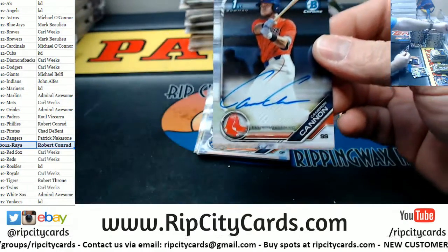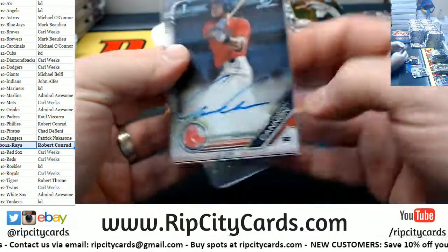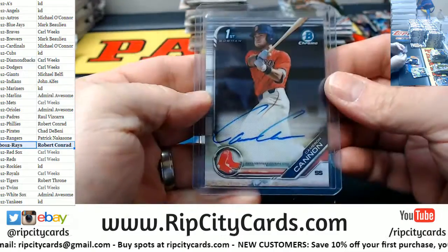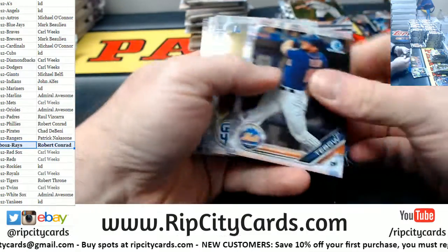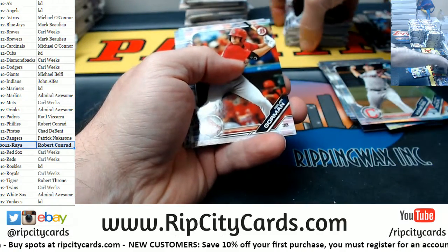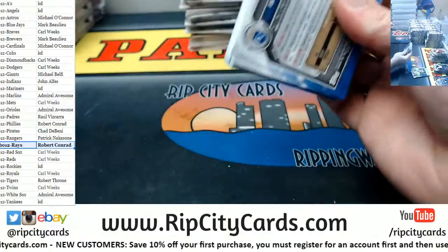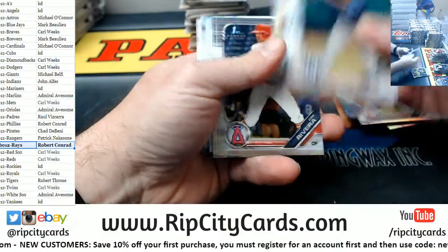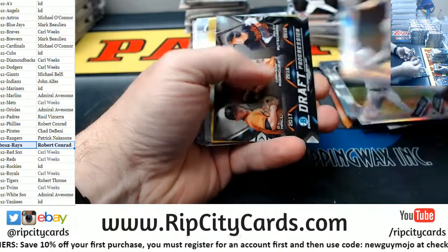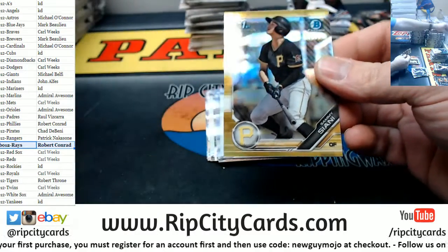Cameron Cannon, Red Sox. First Bowman autograph. Gold for Siani. Pirates.